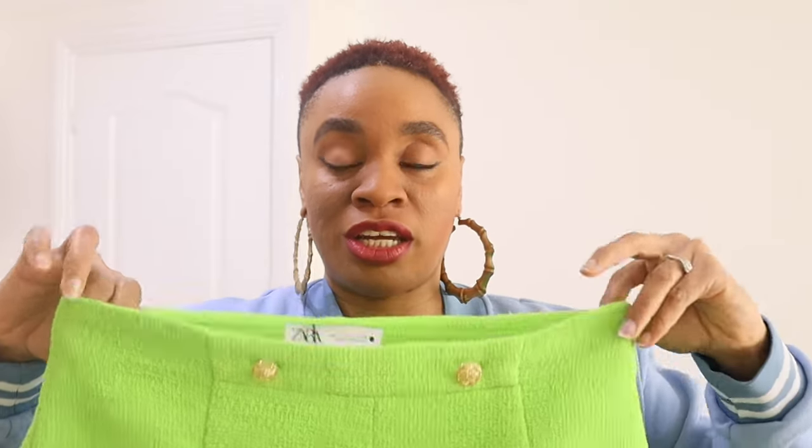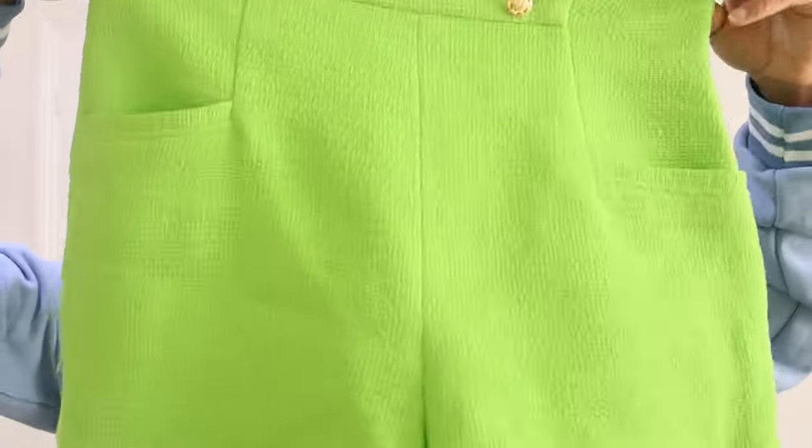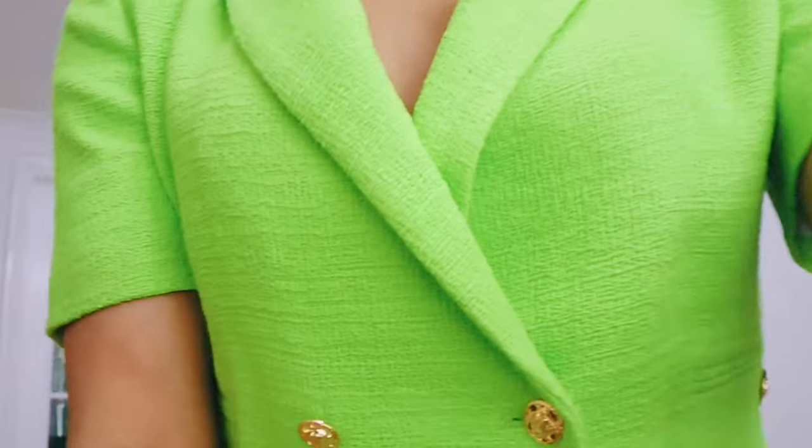£29.99, and I got this in a large. I got the jacket in a large as well. I guess I just forgot to get a medium, but yeah, they were not bad on my body at all. And yeah, that's about it.